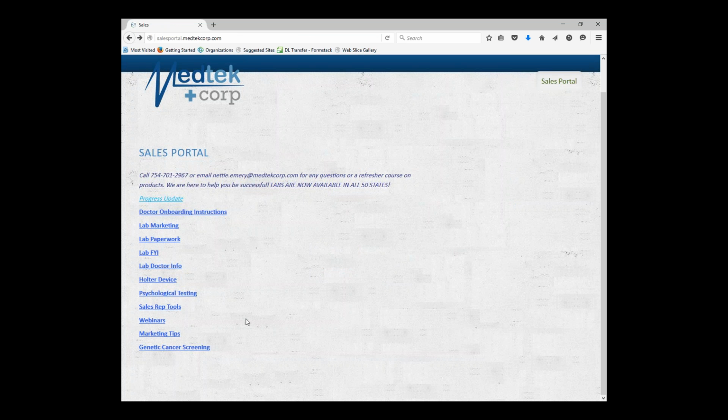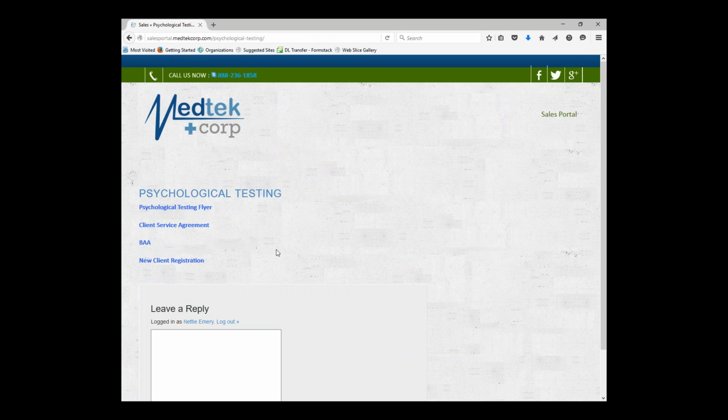Okay. Well, let's talk a little bit about the Holter and about the psychological test. First off, the psychological test. This is something that's going to be very, very good for the physicians for two reasons. It is a turnkey solution. They're not buying a tablet. They're not getting any huge equipment. They're not getting anything like that.